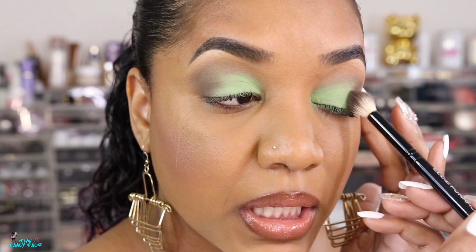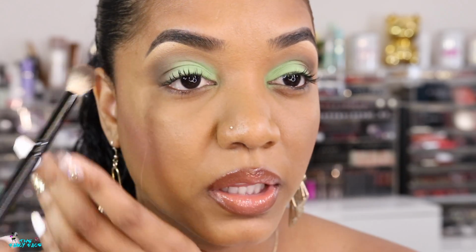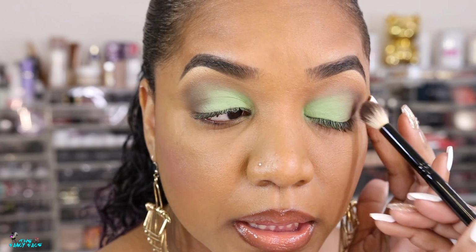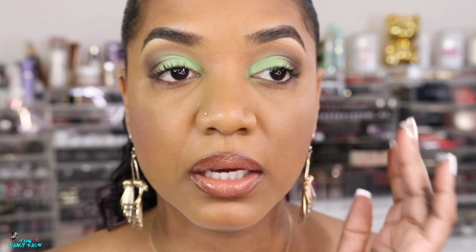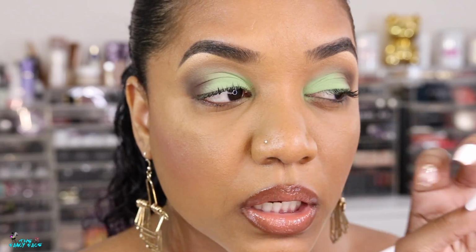Okay, so just blend the edge of that brown in with the green, not coming too far in because we want that green to really stand out on the lid, but we still want to create that dark dimension on that outer V, kind of smoking it out a bit, giving it that chocolatey look. Oh my god, that looks so good. Stunning. We're gonna leave the brow bone highlight as it is. We already did that before and I'm not gonna change it.